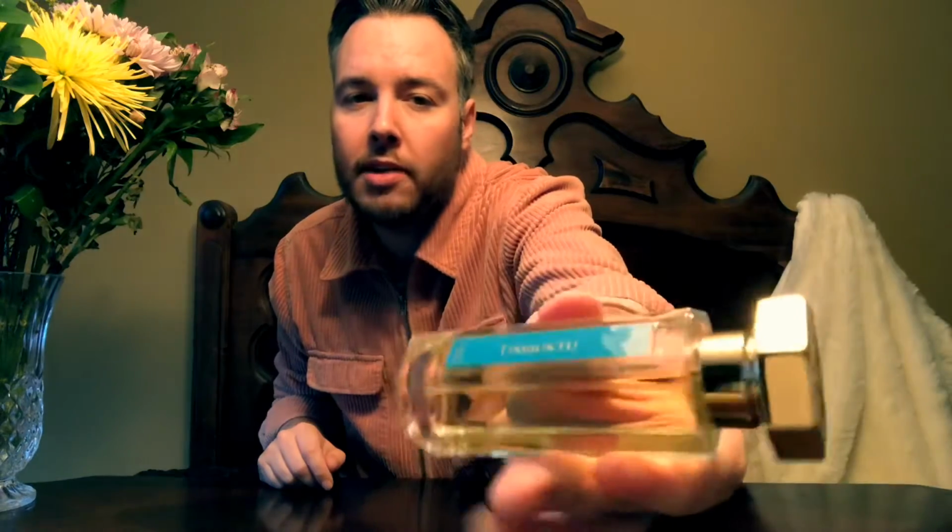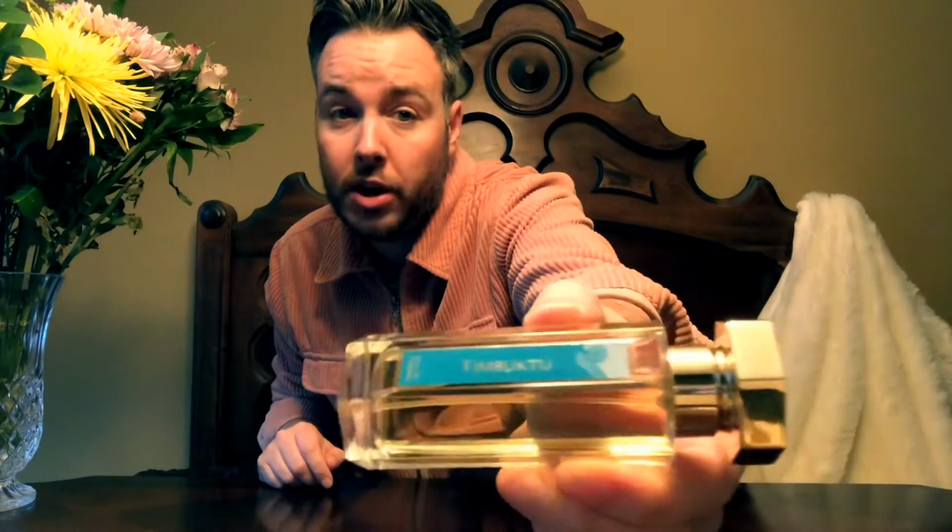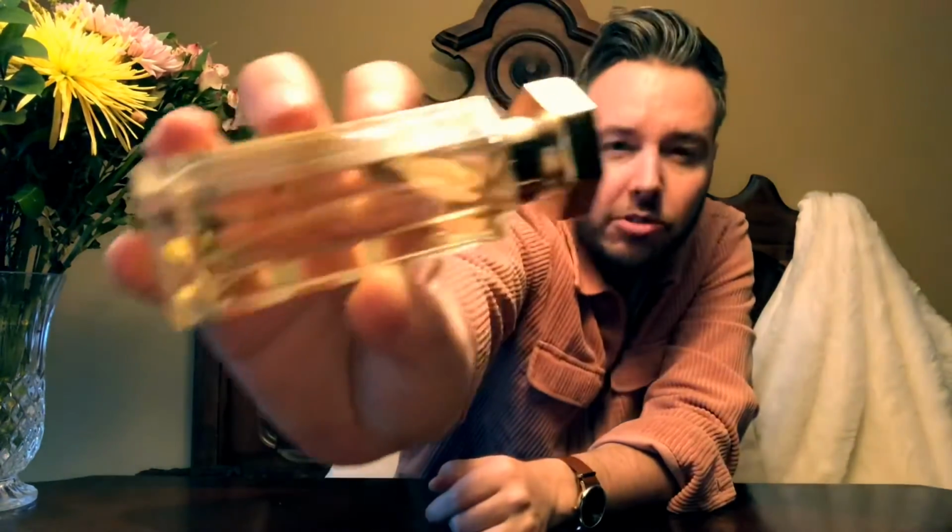The first one I'm going to talk about is from L'Artisan Parfumeur. It's Timbuktu. Now, L'Artisan is an old French perfume house, and while some of their fragrances can be had kind of inexpensively, they still are very much a niche fragrance house, just in the fact that all they make is perfume, and they use some high quality ingredients. Some of their fragrances are quite expensive, and I think at retail, even fragrances like Timbuktu are still fairly expensive.